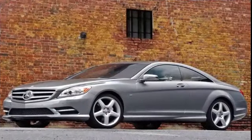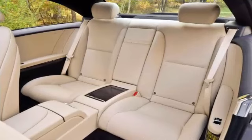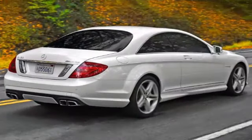Let's look at its styles, trim levels, and options. The 2014 Mercedes-Benz CL-Class is a large, 4-passenger coupe available in 4 trim levels: CL 550 4MATIC, CL 600, CL 63 AMG and CL 65 AMG. The CL 550 4MATIC comes standard with all-wheel drive, the only CL so equipped. The twin-turbo V8, 18-inch wheels, an adaptive air suspension, active bi-xenon headlights, automatic high-beam control, LED running lights and tail lights, heated power folding exterior mirrors, a sunroof, a power-operated trunk lid and keyless ignition/entry.